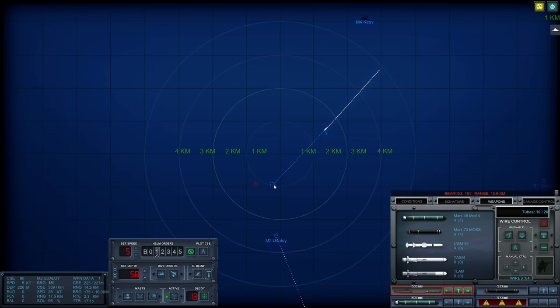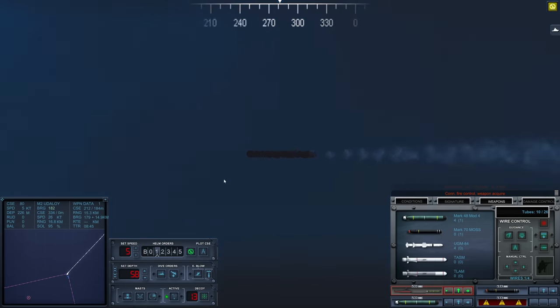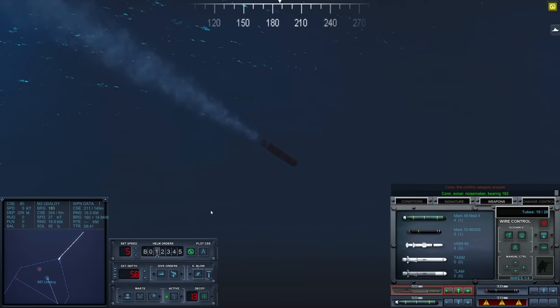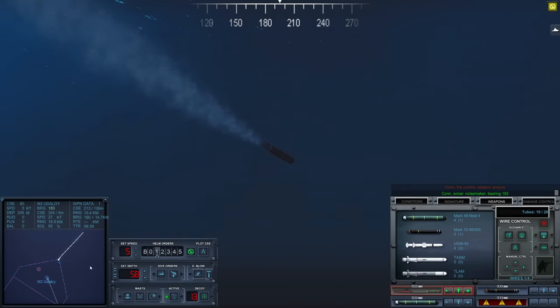Continue. He knows. Con, fire control, weapon acquired. Weapon has acquired. The torpedo immediately ascends from the depths. Con sonar. Going for the Udaloy. They're popping noisemakers.